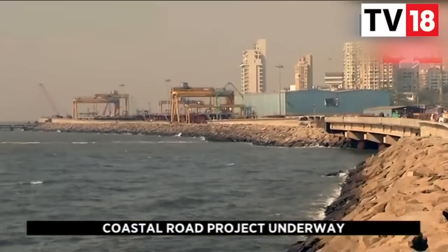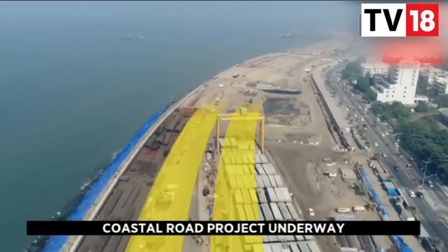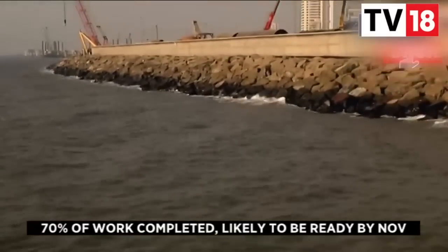Flooding during monsoons has always been a nightmare for Mumbaikars. Now, with this massive structure on reclaimed land, the fear has only worsened. But engineers say that technological intervention will mean that the coastal road will never flood.